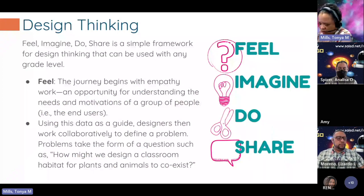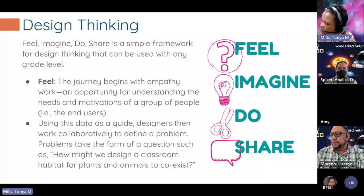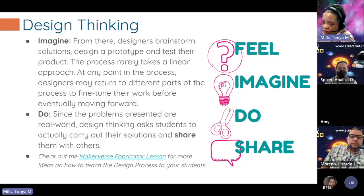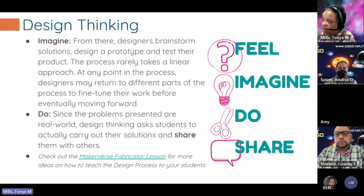So that leads us into what is called design thinking, where we need to make sure that we adhere to a simple framework for designing, so that it's easy for our kids to understand exactly what the purpose is behind doing this. I'm looking down at my watch, and apparently I need to move faster. So the journey begins with empathy. I'm using the information from the person who's requesting as a guide. Imagine, brainstorm solutions. Working with others is a great opportunity for kids to 3D print together instead of in isolation. You build something as a team. If it fails, then as a team, you discuss exactly what you could have done to make it better.